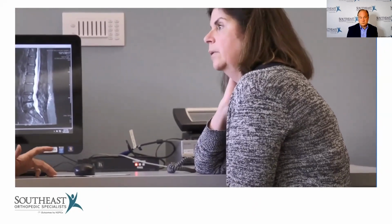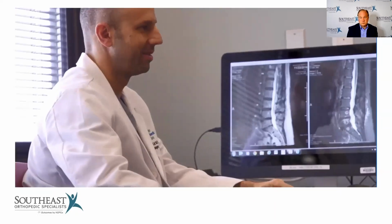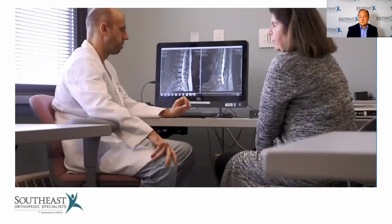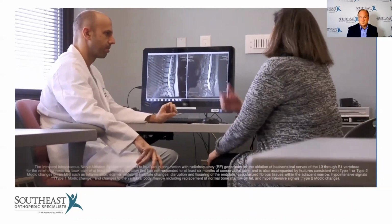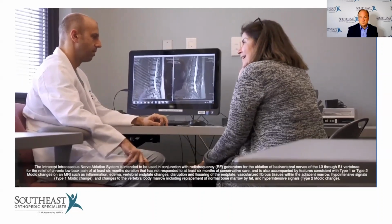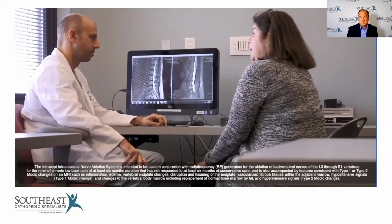I had been seeing a really terrific orthopedic surgeon, and he had recently become involved with the Intracept procedure, and he started to tell me about it. This procedure just sounded like, oh my gosh, is that really possible? How is it that with this non-invasive technique, you can eliminate your back pain?